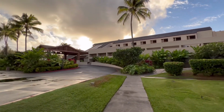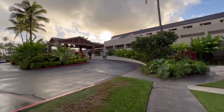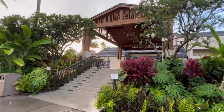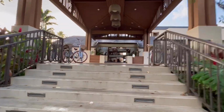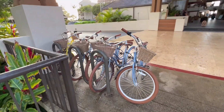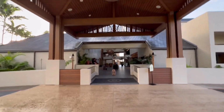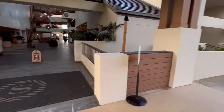This is the main drive-up entrance. And this is the walk-up entrance from the parking lot. They have bikes available for use if you'd like to ride along the beach or into town. Like most Hawaiian hotels, there are no doors. The entrance is open air.